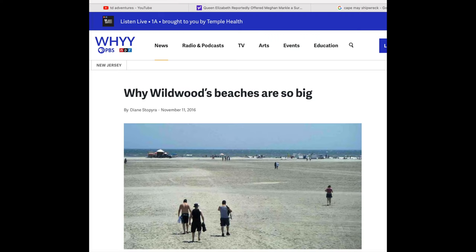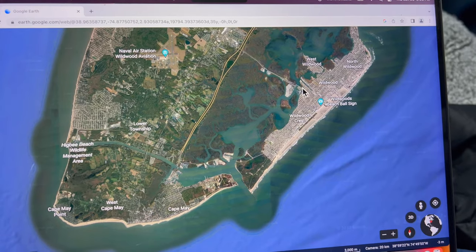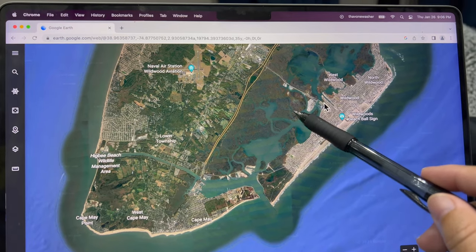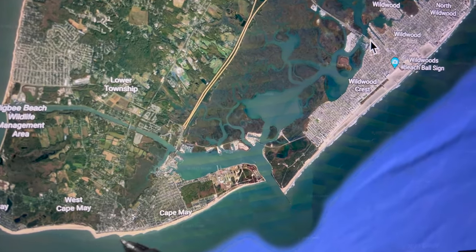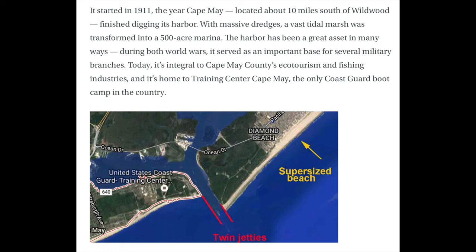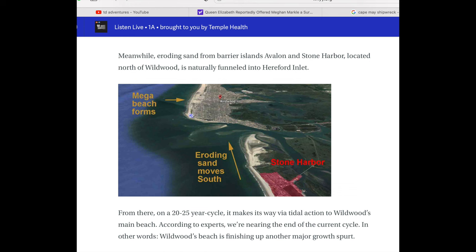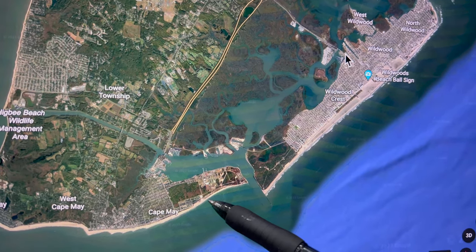We found out why Wildwood beaches are so big. It is about 500 yards to walk to the beach. It started in 1911, the year Cape May, located 10 miles south of Wildwood, finished digging its harbor. With massive dredges, a vast tidal marsh was transformed into a 500-acre marina. But the harbor has also created a headache. Its jetties extend 4,500 feet from its mouth into the Atlantic Ocean, and while this protects boats from rough water, it also creates an erosion nightmare. The North Jetty traps sand on its north side, the Wildwood side, while starving beaches further south.